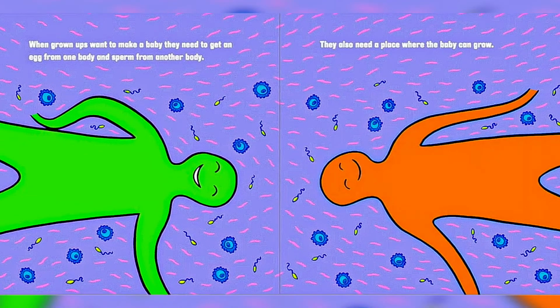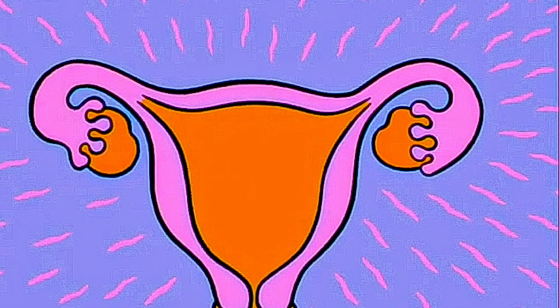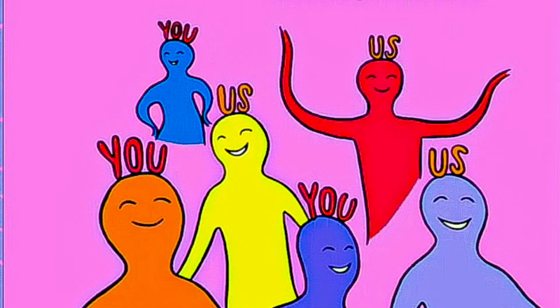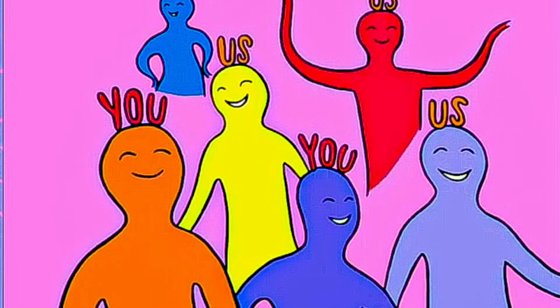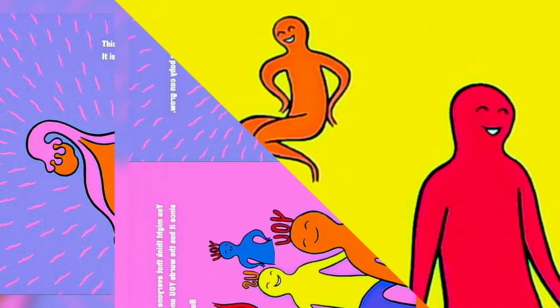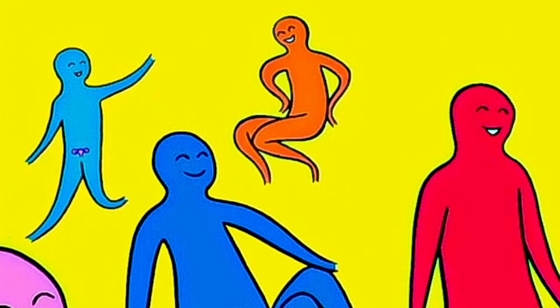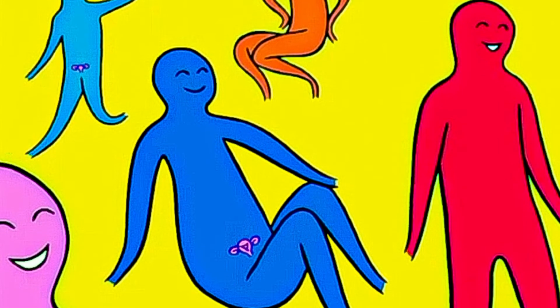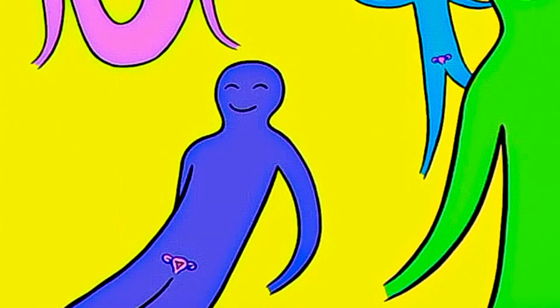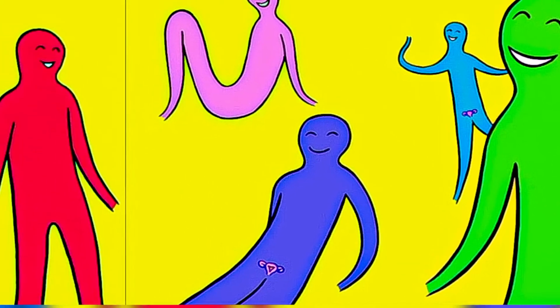When grown-ups want to make a baby, they need to get an egg from one body and sperm from another body. They also need a place where the baby can grow. This is a uterus. It is a place where a baby can grow. You might think that everyone has a uterus, since it has the words you and us in it. But not everyone has a uterus. Just like eggs and just like sperm, some bodies have a uterus and some bodies do not. Everybody that has a uterus always has it in the same place, just below the belly button in the squishy middle part.